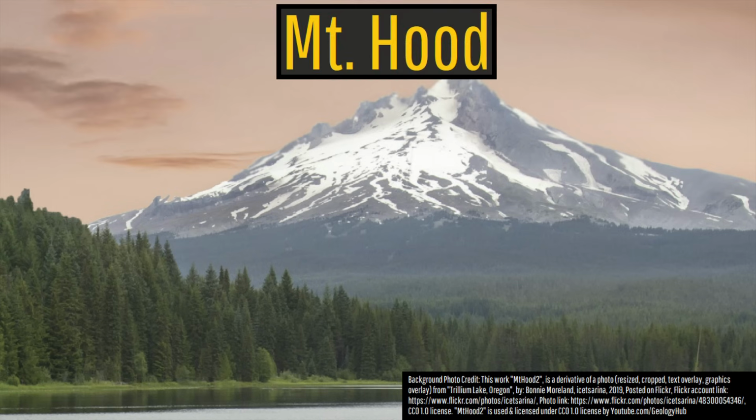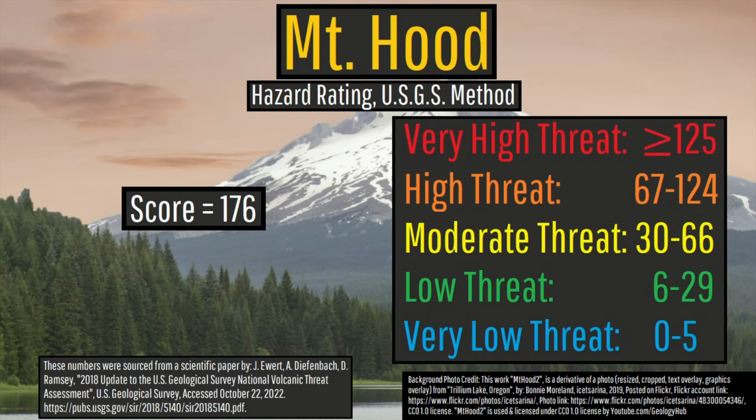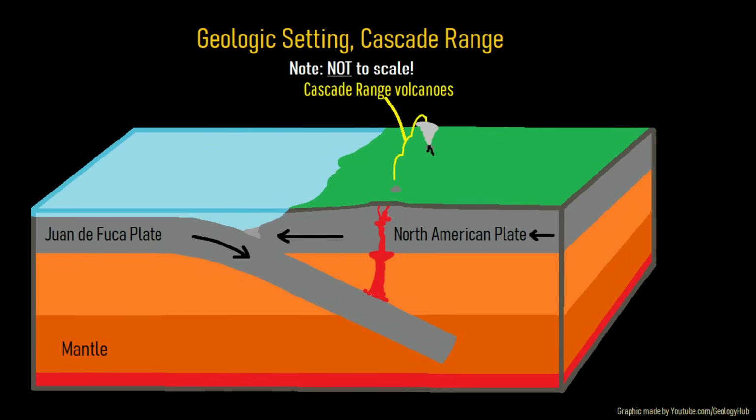With its last eruption occurring in 1866, it should come as no surprise that Mount Hood is categorized as a very high-threat volcano, ranking as the 6th highest threat volcano in the entirety of the United States. Like all other Cascade Range volcanoes, Mount Hood exists due to the subduction of the Juan de Fuca plate underneath the North American plate, triggering partial melting which causes material to rise as magma and occasionally erupt onto the surface, forming a chain of volcanoes.